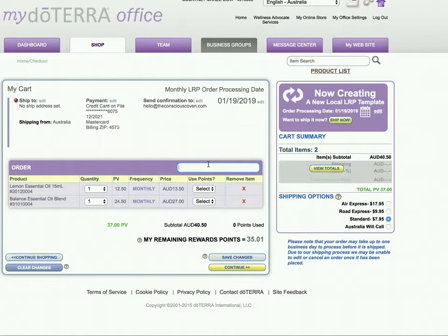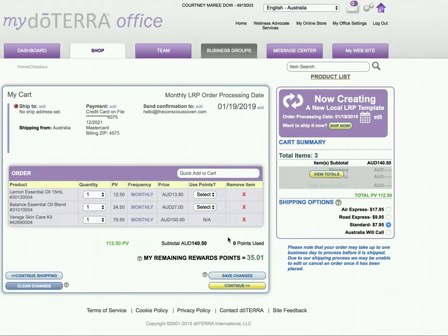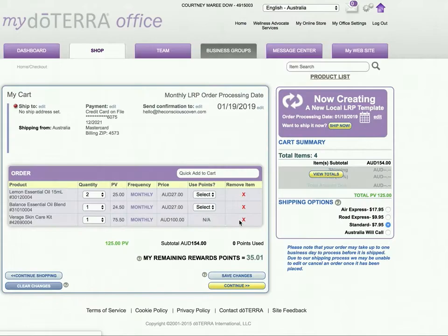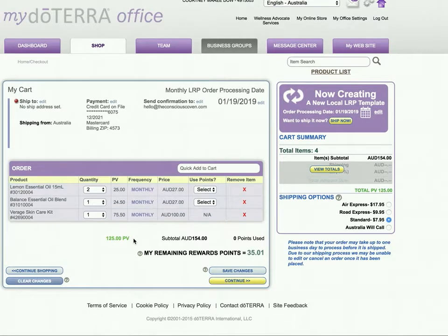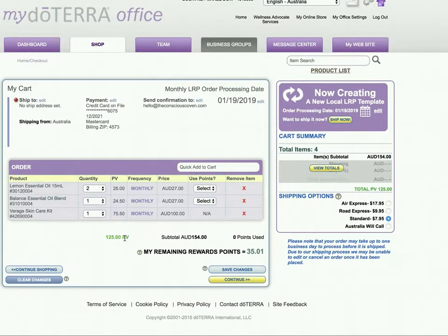So what I might do is just add, what could I add to my cart? Maybe I want to try the Virage skincare kit. And another lemon. So now that's brought my order up to 125 PV. And because it's still within the 15th of the month, when I process this order, it will qualify for the free product of the month, which is awesome.